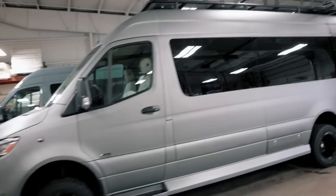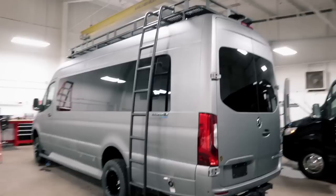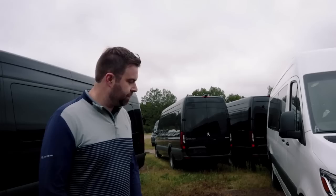So can we show the folks how these Sprinters look when they first come in on the inside? Let's start from the outside. Absolutely. So this chassis right here is your typical 3500 Super Single Mercedes-Benz. This is coming right from South Carolina. Oh, so these are made in South Carolina? They're assembled in South Carolina.